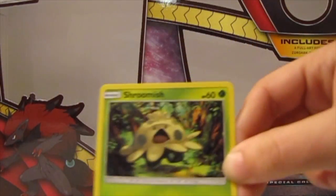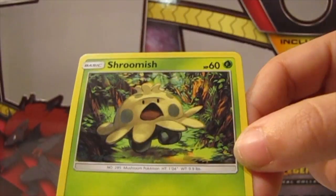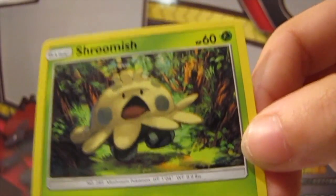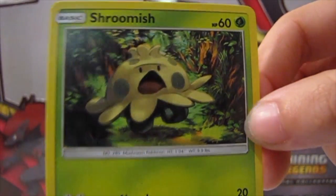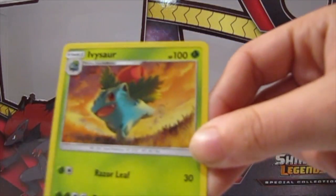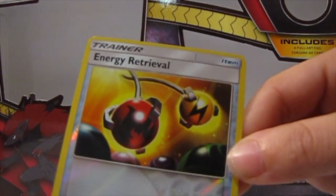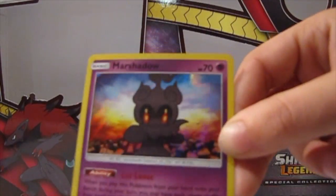Why? Okay, so I have a Shroomish, and it's that one that's running away from something. It looks like a scene from Jurassic Park, like it's running from something. Aw, cute. Another Ivysaur. And here's a trainer card, and it looks cool. Energy Revival, very nice.